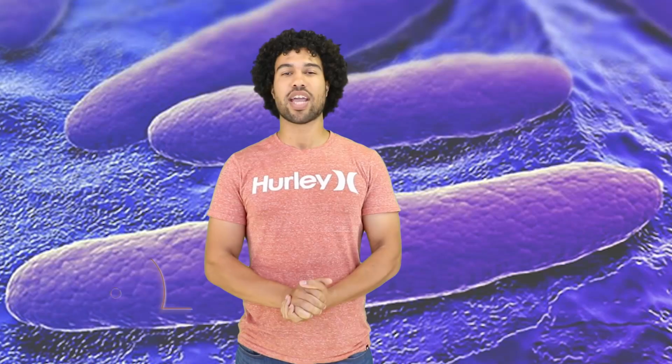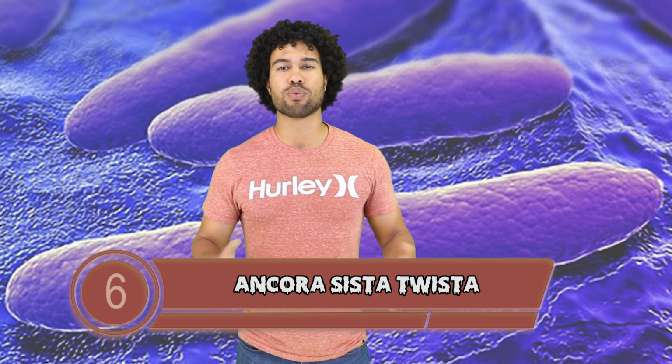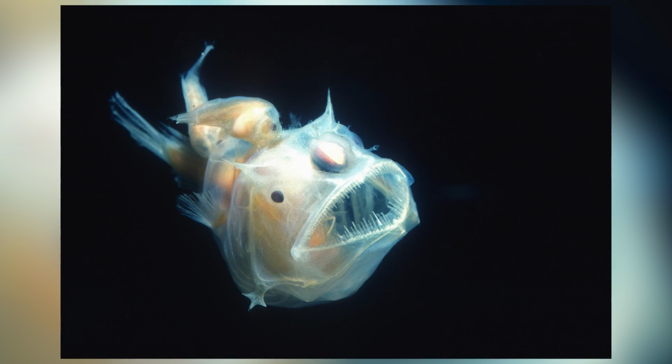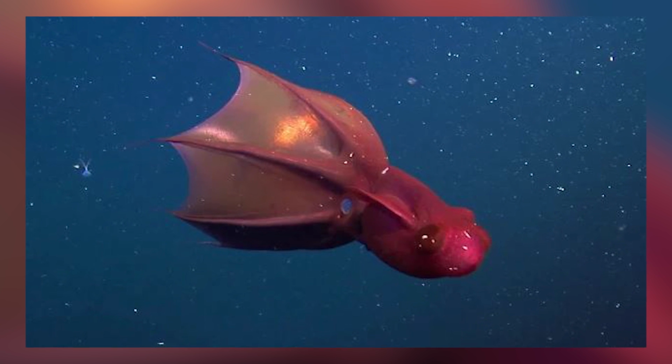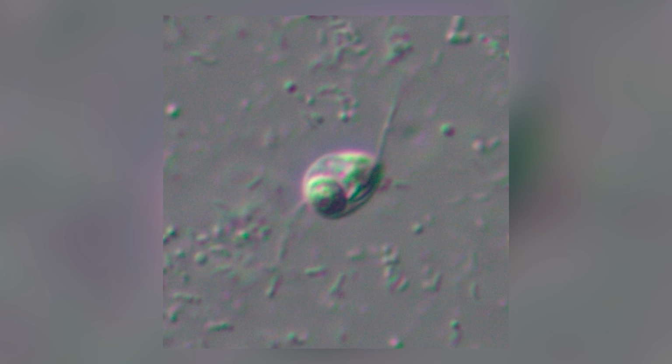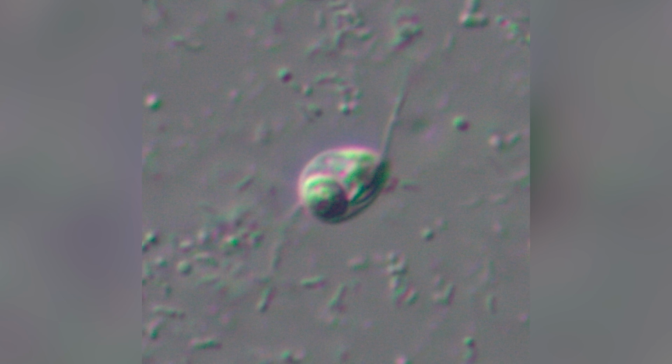At number 6, we have Anacorra Cista Twista. One of the reasons why the underwater world is such a mystery is because we find things like this in there. Sure, there are beautiful things down there like bright fish and chubby marine mammals, but there's also the unknown, unidentified organisms like Anacorra cysta twista, which should be the name of an 80s hair metal band. But what is this thing?